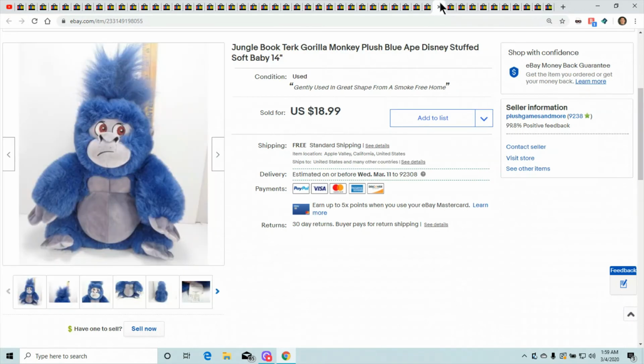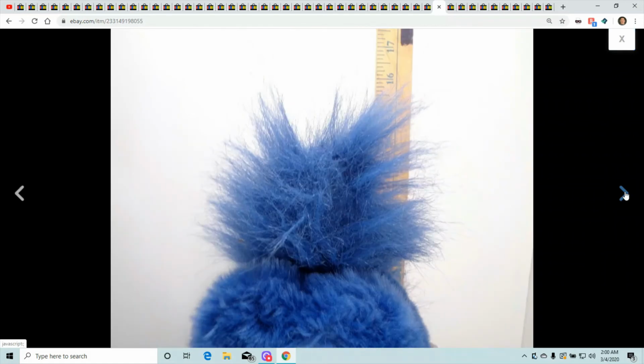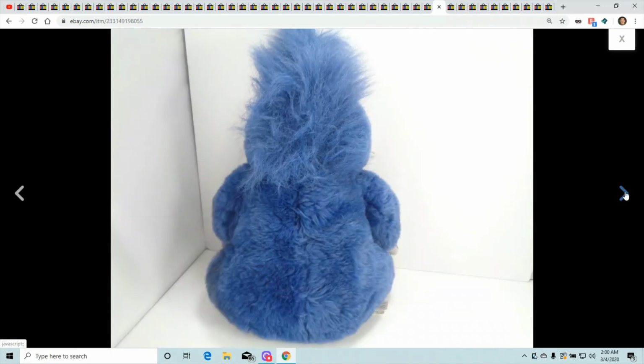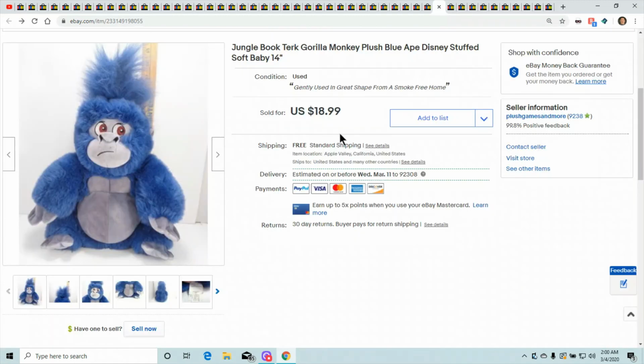Let's keep going. This is a Jungle Book Turk Gorilla. This person needed this one bad. I guess he says that he has an autistic child or something and wants a Turk. I'm like, all right, give me money, I'll send it to you. Yeah, that's how my conversations go. Anyways, it was a Disney Store. He got his Turk, monkey, gorilla, and I got my $19, so I'm very happy.